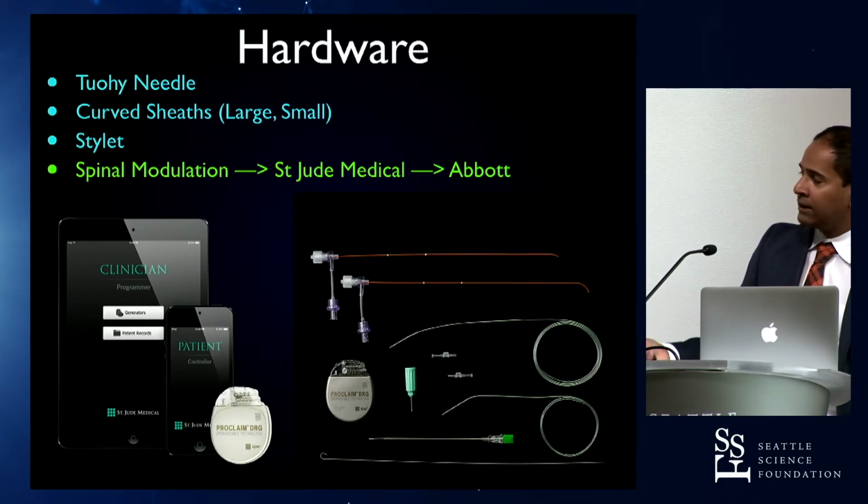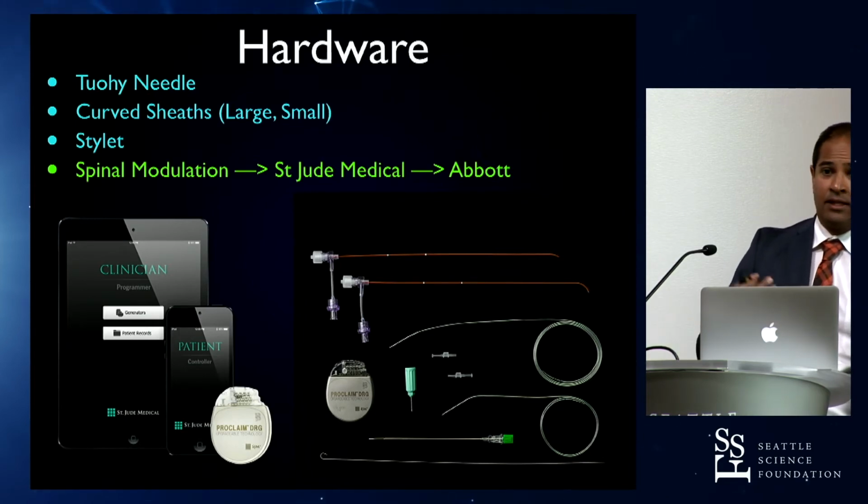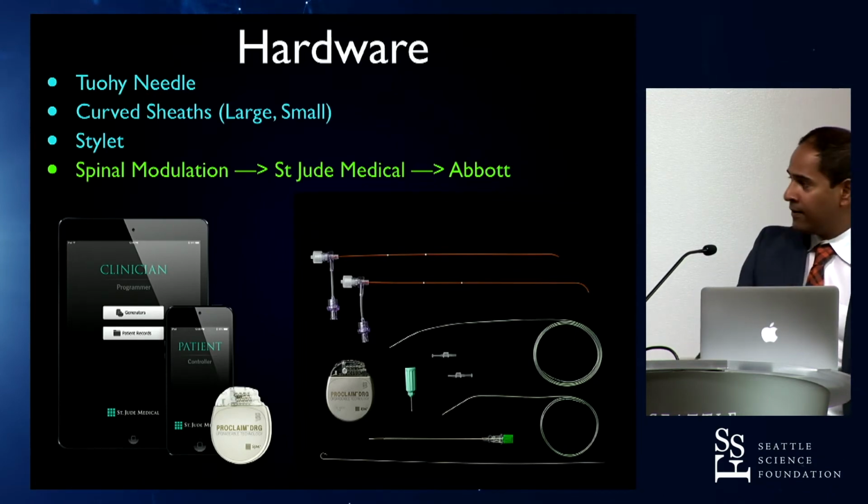And then you have the lead. The lead itself, if you guys eat pasta, it's like capellini. And spinal cord stimulator leads are like spaghetti. So there's a difference. The SCS leads are a little thicker, okay? The IPGs look fairly similar. It allows for 4 leads. So 4 quattro leads can be used in a DRG stimulator.